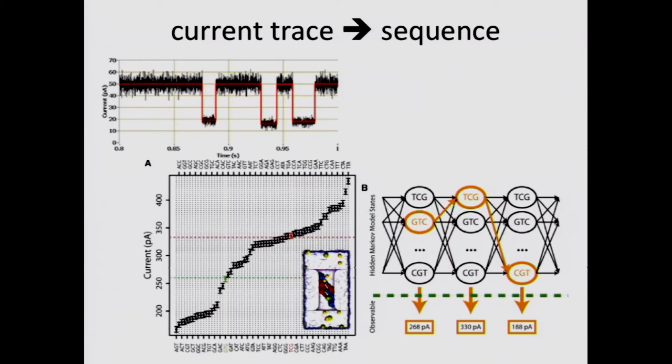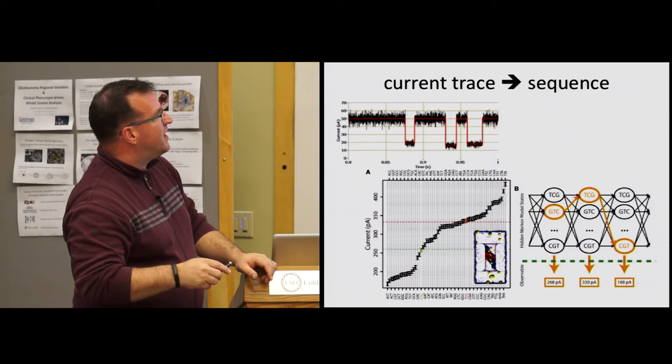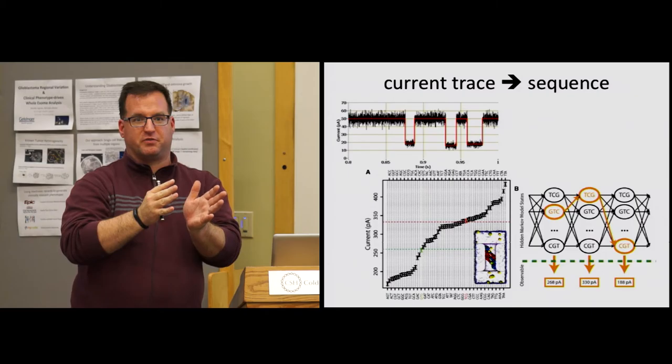Very much like when we talked about base space or color space to base space, we said, all right, if we knew what the first one was, then that actually helps us understand what the next one was because it has to overlap. And the same thing here, if we see a delta around here of 250, then maybe it's this guy, but maybe it's this guy, and maybe it's that guy because these have some big error bars on them. But it's certainly not these guys, and it's certainly not these guys, right? From 64 possible different trinucleotides, I've narrowed myself down to sort of three or four.